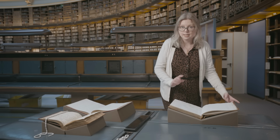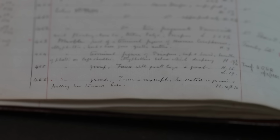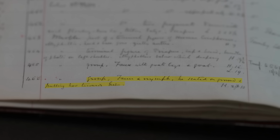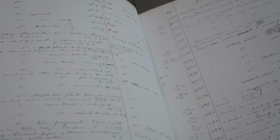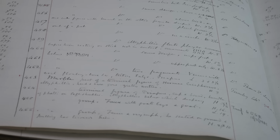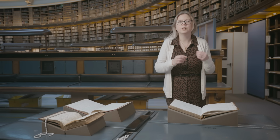And the nymph and satyr is indeed included in this register. It's here as M466, group faun and nymph, he seated on ground and pulling her towards him. Now, the museum secretum was a group of objects that was set aside, essentially, from the rest of the collection. That's secretum in the sense of secret or secreted away. Access to it was much more strictly controlled. You had to apply. There were much more strict criteria for who was allowed to see it.